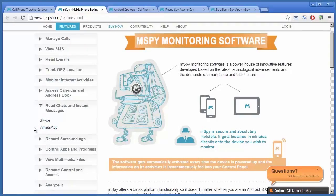This is one thing I didn't mention at the beginning, but one of the features of Mspy that a lot of its competitors don't support is Skype. Able to monitor Skype calls and Skype chats. That's one of the Mspy selling points that takes it above and beyond its competitors.